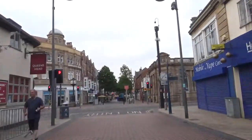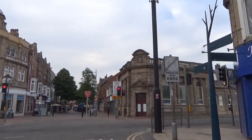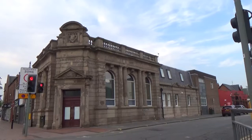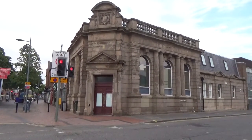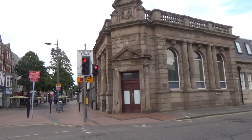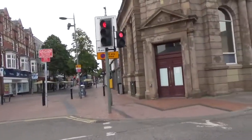Queen's Head here, that's still open. September of last year, that was Midland Bank, HSBC. That closed last year. Closest bank now I think is Crystal Peaks, Darnall in Sheffield, and I think there's another one at Mansfield. I'm going to see if I can get down there in a minute.